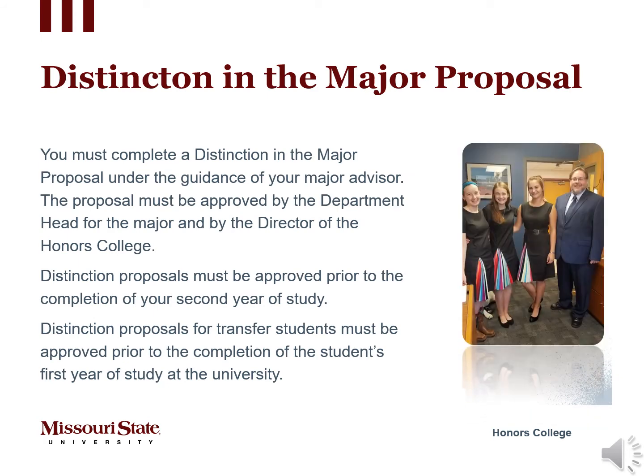Beyond those 3 honors seminar courses that you'll take with your fellow honors students, the rest of your honors course requirements will be individualized for your major and interests. During your first year at Missouri State, you'll need to meet with your major advisor to begin planning your distinction project. You'll need to submit a tentative project proposal to the Honors College prior to the beginning of your 2nd year. It's not always possible to know exactly what you'll want to study in your major by the end of your 1st year. This proposal will change, and we expect it to as your interests and goals develop.